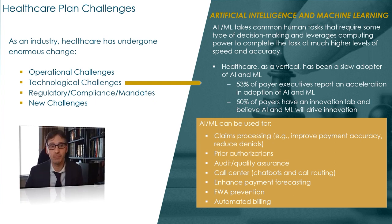It can help with payment forecasting. It will be extremely helpful in fraud, waste, and abuse prevention. Artificial intelligence, like I said earlier, is able to identify trends that even the most diligent of humans can't find. And they'll be able to do it on a regular basis. And the avoidances or the savings in this space are going to be enormous. And then also as a way of automating billing, another opportunity to remove humans from high volume, low complexity work.